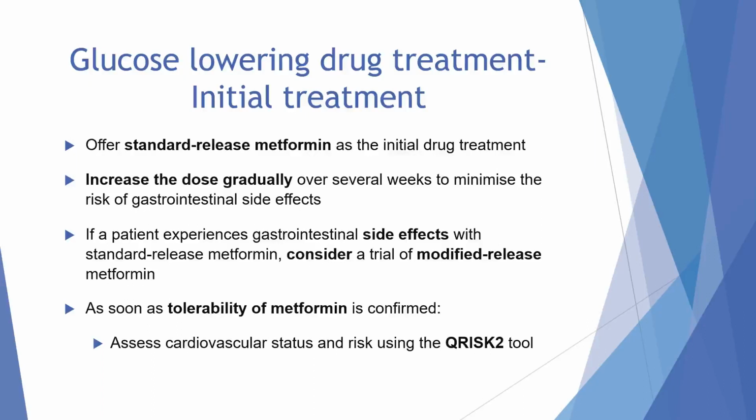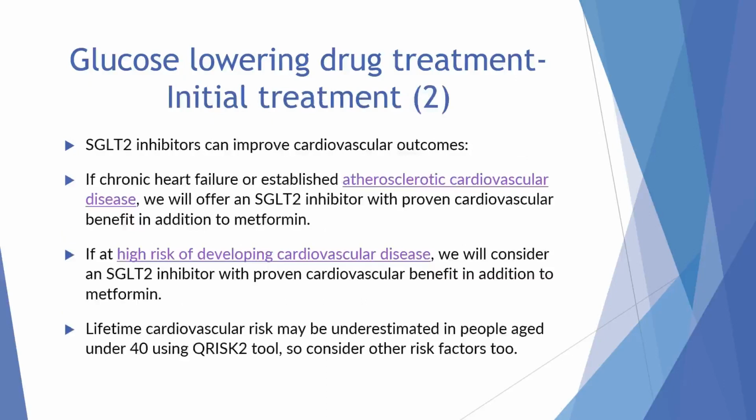We will basically start by offering standard release metformin as first-line drug treatment for adults with type 2 diabetes. We will then assess the person's cardiovascular status and risk to determine whether they have chronic heart failure or established atherosclerotic cardiovascular disease, or are at high risk of developing cardiovascular disease. Because SGLT2 inhibitors can improve cardiovascular outcomes, we will do the following.